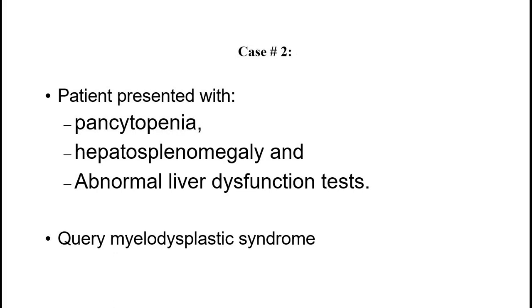The patient presented with pancytopenia, a large spleen, and abnormal liver function. And because of the pancytopenia and large spleen, it will definitely require some follow-up. The suspicion at that time was myelodysplastic syndrome, a bone marrow disorder.